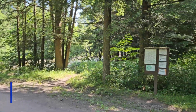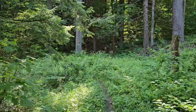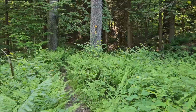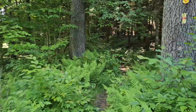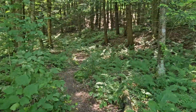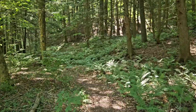Today we're on the Loyalsock Trail taking a short hike to the Haystacks and Dutchman's Falls. We've parked at the bridge that crosses the Loyalsock Creek on the western terminus of this adventure, and we'll be passing the Haystacks first and then hiking to the Dutchman's Falls parking lot near the town of LaPorte. We're glad you're with us today, and I think we are in for some adventure.